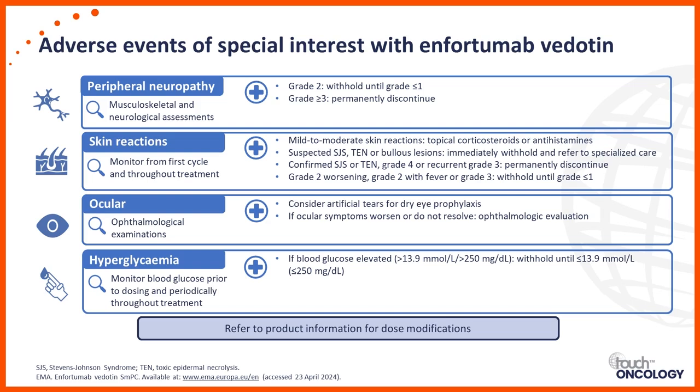We haven't routinely been performing ophthalmologic assessments in these patients. And ocular assessment is something which, unlike some of the other drugs that we're developing, doesn't seem to be a major issue in my experience. Hyperglycemia, I think baseline glucose levels make sense. You might want to do a glycosylated hemoglobin. And then I think monitoring blood glucose during the first 3 or 4 cycles makes a lot of sense to me.